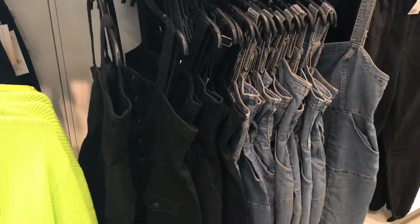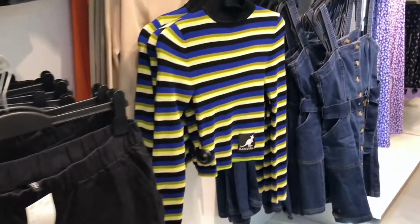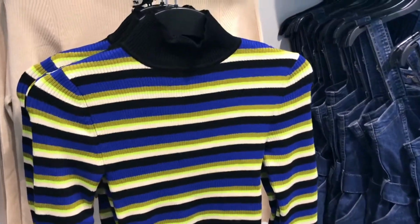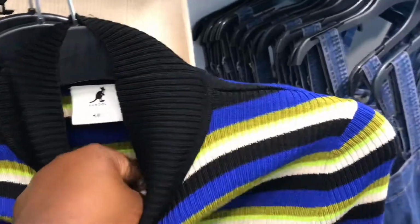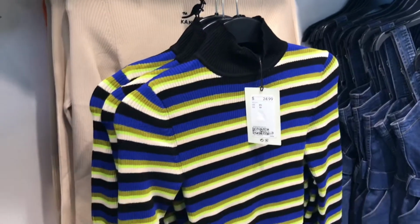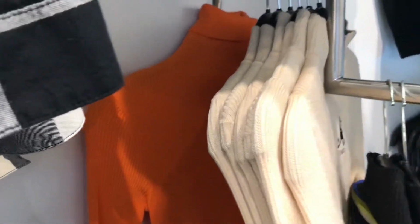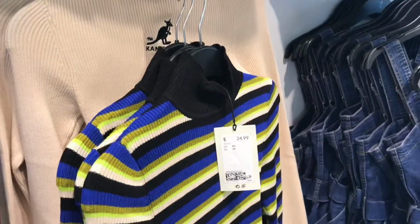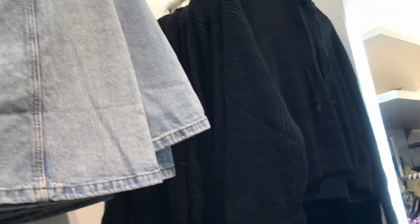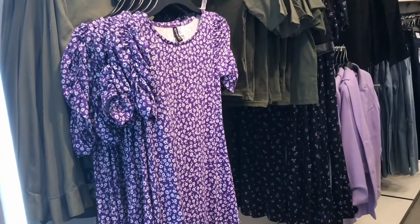Any more dungarees here? Oh, I like this. So many colors. Let's see. What's this? $24.99. It comes in different colors as well. It comes in cream. And it comes in orange. Orange is almost sold out. And more dungarees. And more skirts. Oh, I love the blazer.